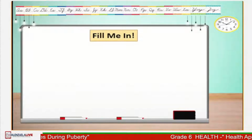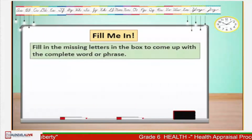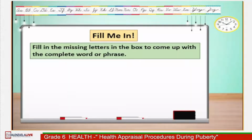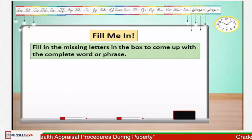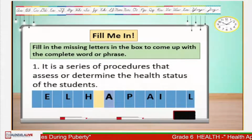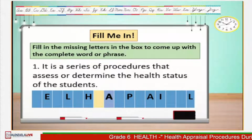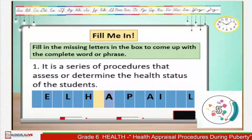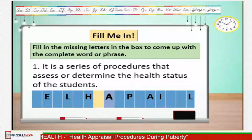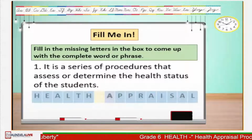Let's have another activity. Fill me in. Fill in the missing letters in the box to come up with a complete word or phrase. Comment down your answer. I'll give you 5 seconds for each number to do that. Number 1. It is a series of procedures that assess or determine the health status of the student. The correct answer, health appraisal.